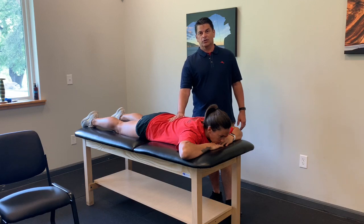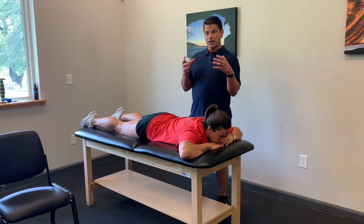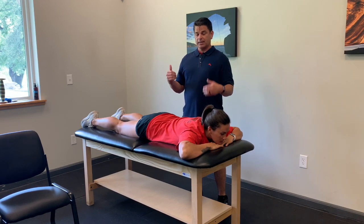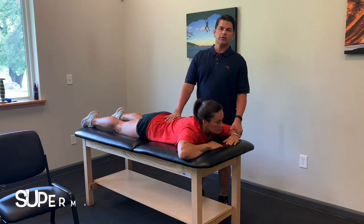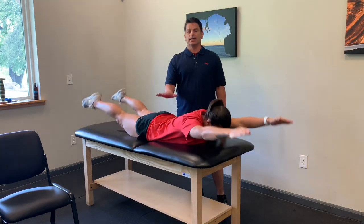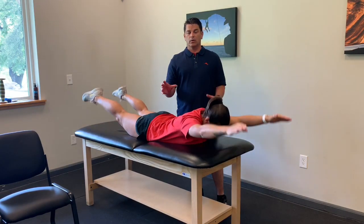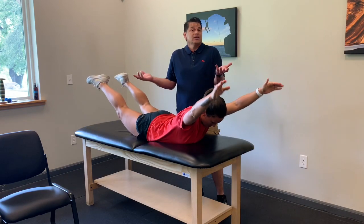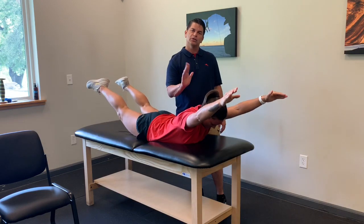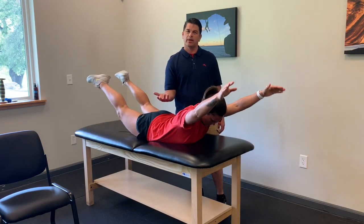So now to show some strengthening. After we've done those 3 exercises, neck, mid back, low back, now you want to strengthen. Superman's is a great one, right? Look how high she goes, right? So that's what we want. We want you to go high. 50 is good. Just to get strong, because anytime you get new motion, you want to strengthen in that motion, no matter what the joint is.